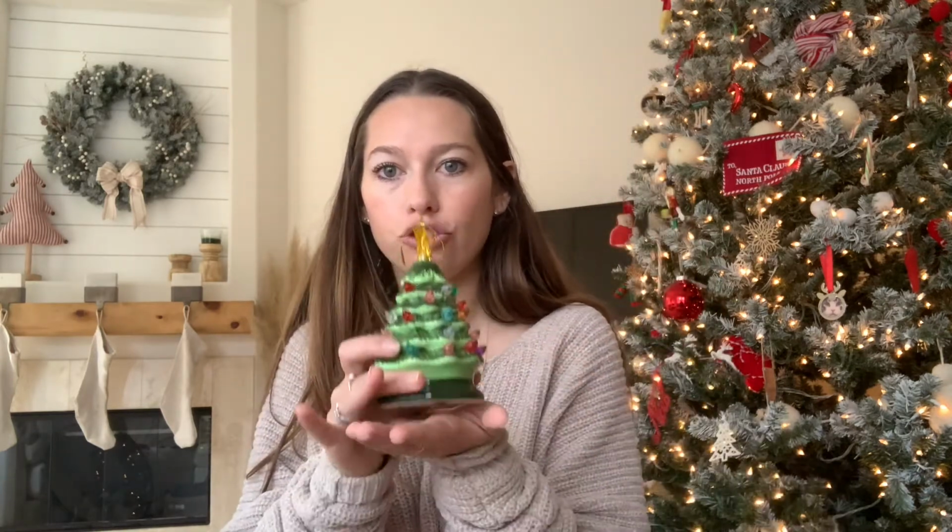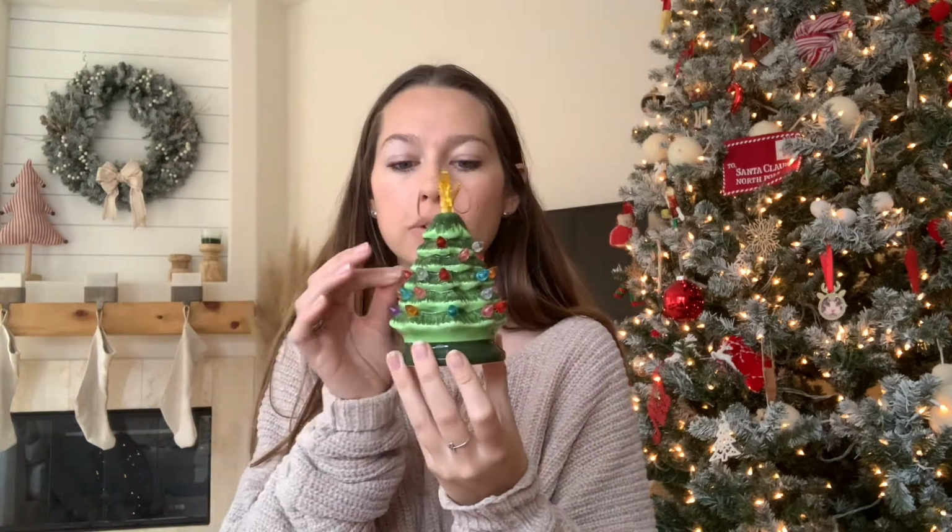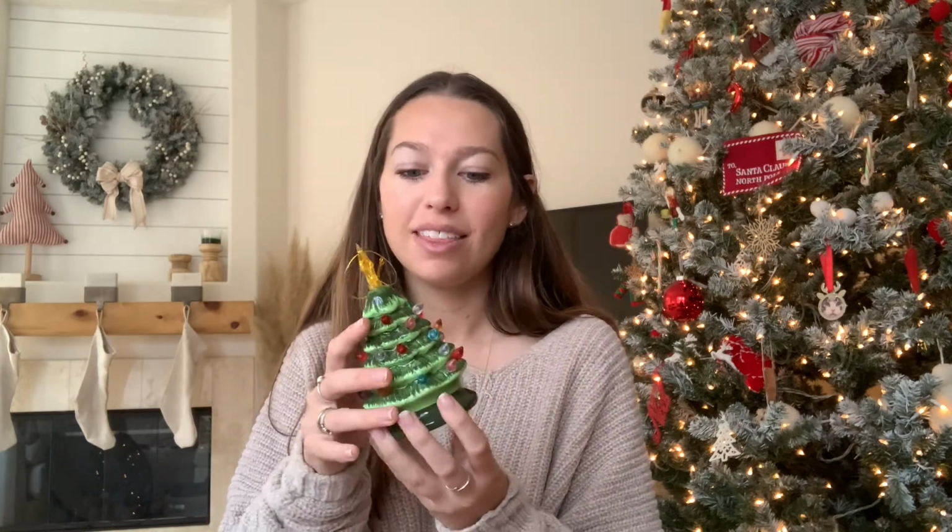So the first thing that I got while we were in there were these little mini trees. Now these are the vintage little trees, and I got 2 of these. I gave one to my boyfriend's mom because she was talking about these all winter and about how she wanted one of these mini ones and how she couldn't find them anywhere. They were supposed to have them in Target, but they didn't have the mini ones in stock. But then in this vintage shop, I found these.